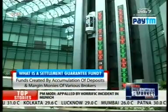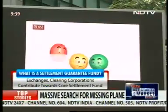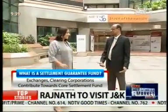And similarly, the settlement guarantee fund is one which we had under our bylaws, the clearing corporation's bylaws, which was created by the accumulation of deposits and other monies, the margin monies of various brokers. The core settlement guarantee fund is one where SEBI has now come out that the exchanges and clearing corporations will have to contribute, and the contribution has to be in certain forms and invested in certain forms, and it is quite substantial as of today.